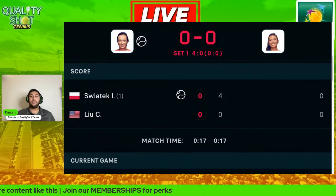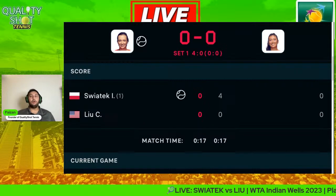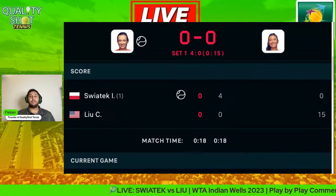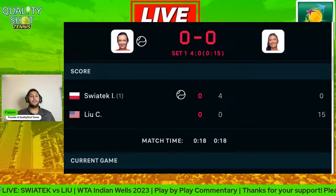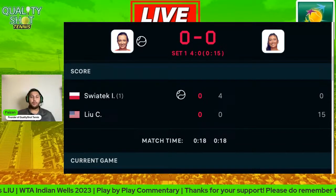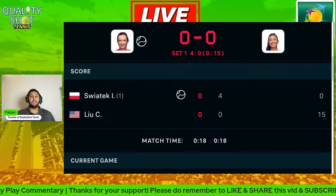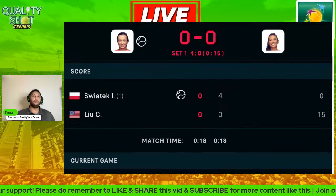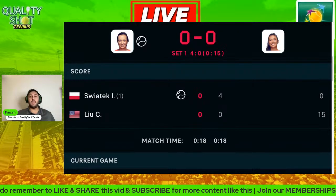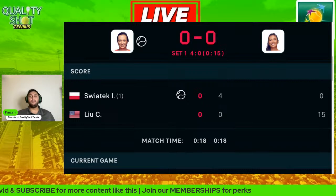Oh dear. Serve into the body from Swiatek. Backhand from Liu down the middle. Forehand in and out from Swiatek is long though. So love-15. This could be the little inroad that Liu needed to just see whether she can potentially break, get on the board. She is two breaks down here, so the set is probably gone, but it's just a question of can she avoid getting bageled or breadsticked, I think, is really what we're looking at now in this first set. Well, that's what history would tell you anyway.